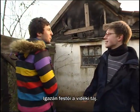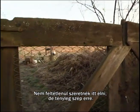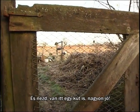It's quite picturesque, isn't it? A little, yeah. Countryside. I wouldn't want to live here, but it is quite nice. And they've got a well. That's quite cool. Have they? Yeah, right there.